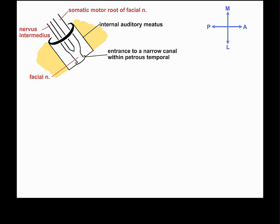Anyway, the somatic motor root of the facial and the nervus intermedius come out of the brainstem at slightly different locations, travel independently towards the internal auditory meatus, enter the internal auditory meatus, and right near its termination, they join one another. And when they join, they form the facial nerve, the definitive facial nerve. And that definitive facial nerve passes through a tiny hole at the end of the internal auditory meatus, which takes it into a much narrower channel, narrower than the internal auditory meatus, within the actual petrous temporal itself.